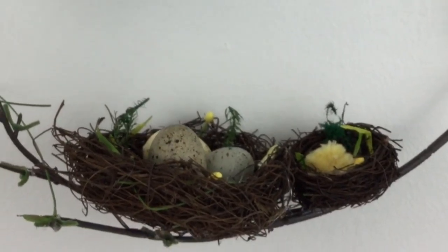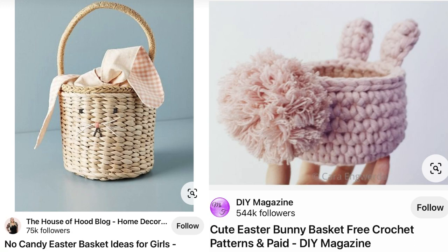So there's number one. Next up, I wanted to challenge myself to create some of these really adorable, let's just call them bunny baskets. So here's some of the ones I absolutely loved online and in stores.